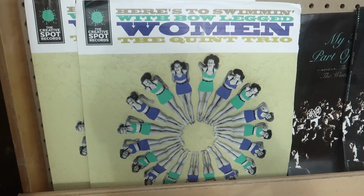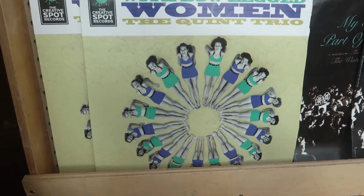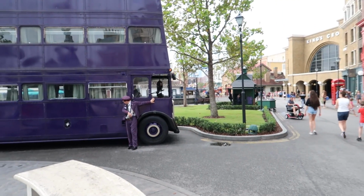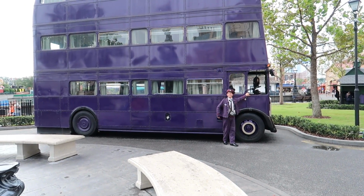Okay, so I need to mention that Diagon Alley in London was built over the old Jaws attraction, and there are several homages to Jaws here. Check this one out. Swimming to bow-legged women. Now that was referenced in the movie Jaws, and they have the record outside here in London to honor the old Jaws ride. They also have a little interaction area here with the night bus and the shrunken head.